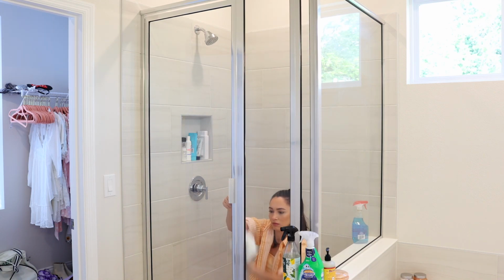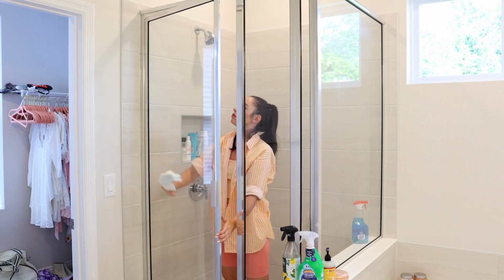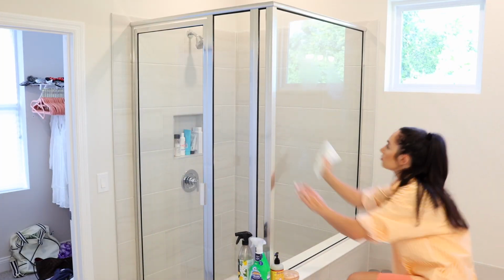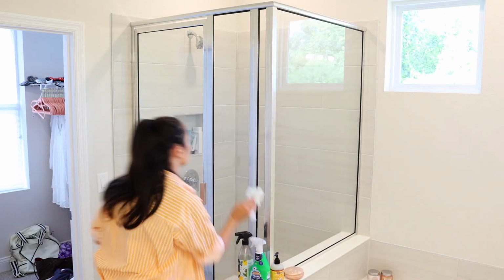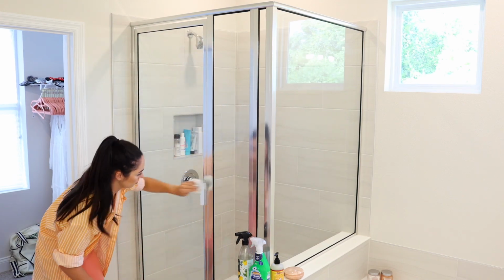Windexing the shower door now. I still have to get that special shower door cleaner. I cannot remember what it's called, but it helps to keep away the watermarks. It's on my list. While I was filming this, I started a list in my phone for literally every room in the house, what I need to order for it. Such a process starting to get this house set up, but I know I will get there.